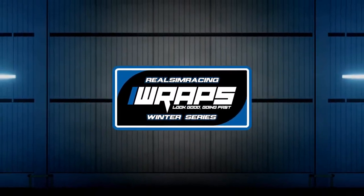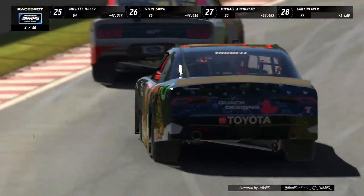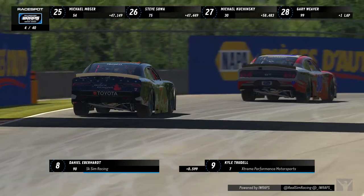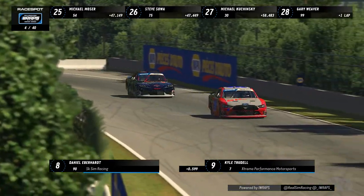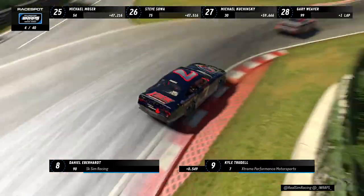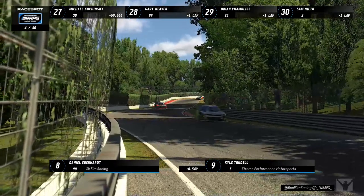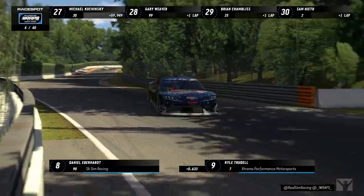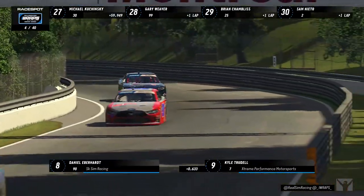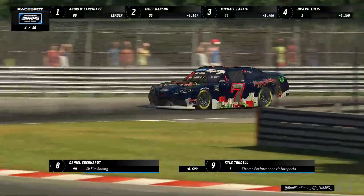The tough break for Leshinsky at the moment of contact. He was scored back in position number 10. He falls to 14th as of that time by the start-finish line. So now the next battle, Daniel Everhart in 8th position. Up the road, you got Kyle Trudell. So these two battles right now for 8th and 9th position on the racetrack. But now, maybe for the first time, cars inside of the top 10 with a bit of breathing space, right? They've been able to get some room.